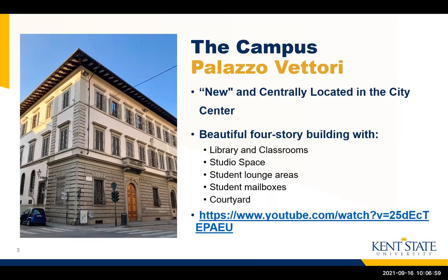So in Florence, Kent State University, we utilize Palazzo Vittori. So this is our palace where it's kind of our academic building in Florence. It is very centrally located within the city center. I know a lot of people, when they think of Florence, the first thing that comes to mind is the big red dome, the Duomo. Our Kent State Center is actually just 2 blocks, probably about 5 minutes walking distance from the Duomo. So it's really, really centrally located and gives you really easy access to everything within the city center.